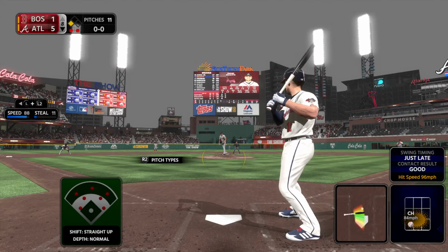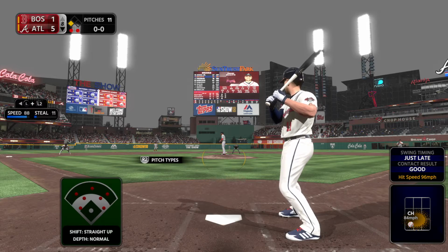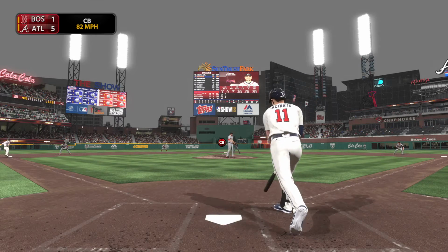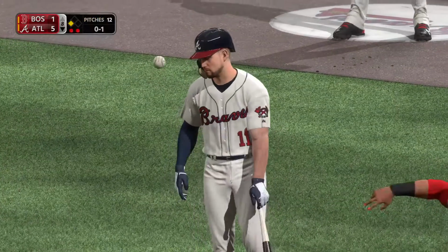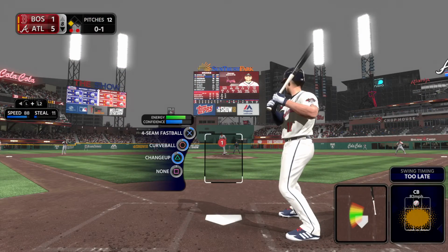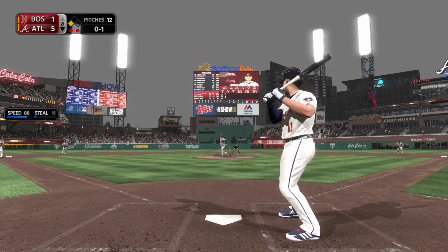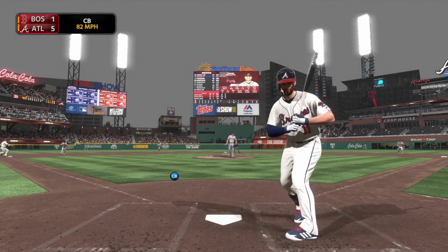Ready for another shot now. Ender Inciarte. Runner in scoring position with Sugan. First pitch on its way. A swing and a miss. He's behind the big curveball. Obviously not where he wanted that curveball to end up, but I guess it folded enough to get the swing and miss. And he misses with it, 1-1.